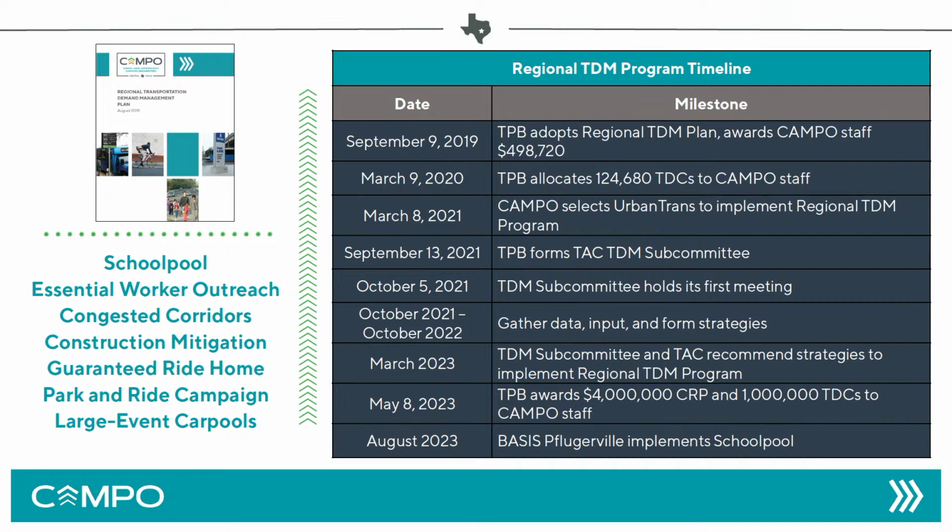Just to let everybody know, we've had questions from board members in the past about what the TDM program is and what we're supposed to do with it. So I thought this would be a good opportunity to talk about where we are, where we came from, and where we're going. For those who don't know, this whole process started with the project call in 2017, 2018. At the end of that call, there was about $498,000 in Category 7 funding that had not been obligated, and there was a discussion within the board about what to do with that funding.